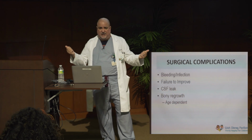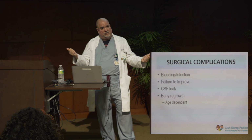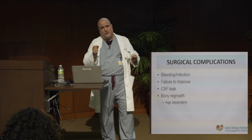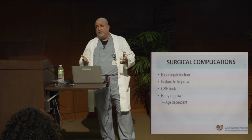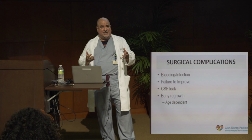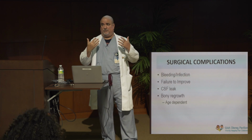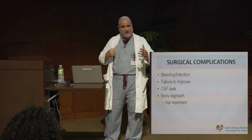A lumbar drain is literally the same catheter that we use for epidural anesthesia, for those who have had it, except instead of giving medicine in the epidural space, we go through the dura and drain spinal fluid out. Most patients who have a Chiari operation hurt and are nauseated post-op, and when you're retching, you're giving yourself a Valsalva maneuver, you're increasing your intracranial pressure, and you're testing those stitches that we just put in the back of the head.